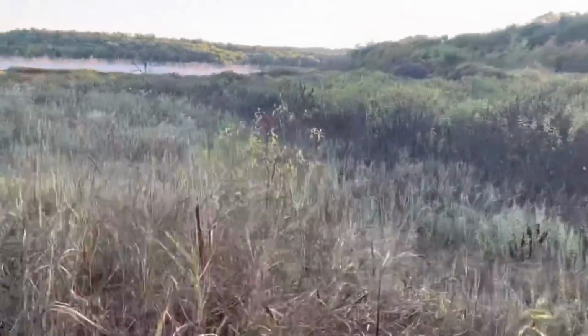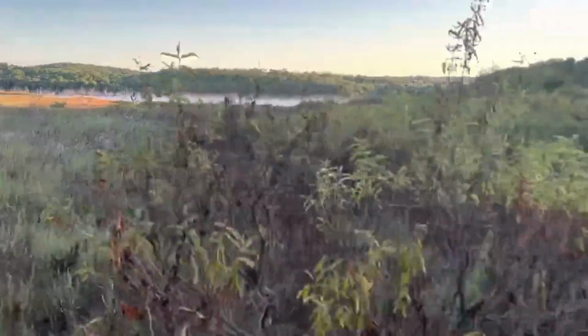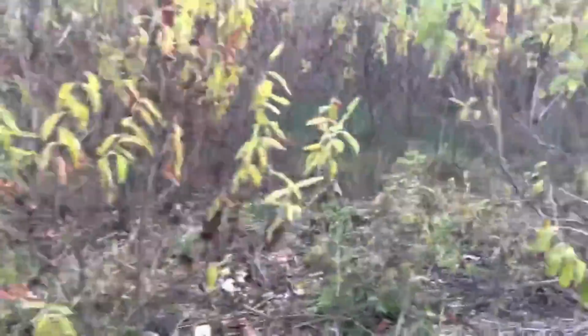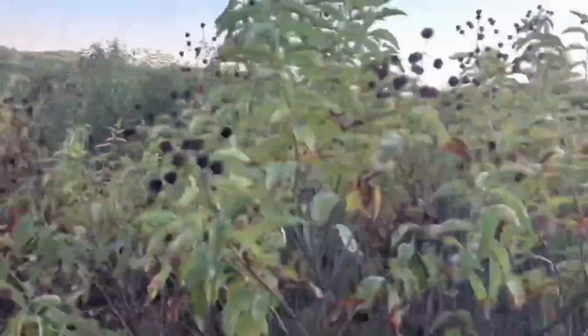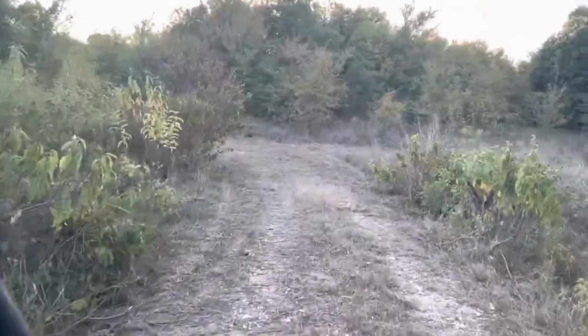Look at that. That's all normally water, honey. Look how far we are from the water. And the water's normally right here on the edge of this road. Water's normally right here. Look at all those trees. Look how tall they've grown. It's amazing. I mean, it's amazing.